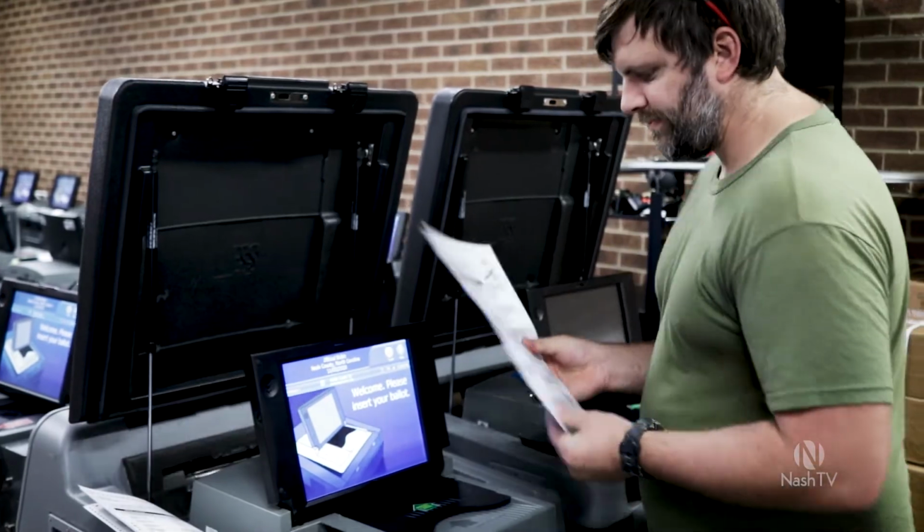If you'd like more information about elections, contact the Board of Elections, 252-459-1350. We also have a new website just for this election, which is Nash Votes with an S 2020. I recommend everybody go there first. We've got it pretty simple. Buttons, easy to click. You go right to where you want.